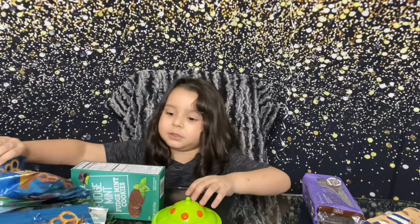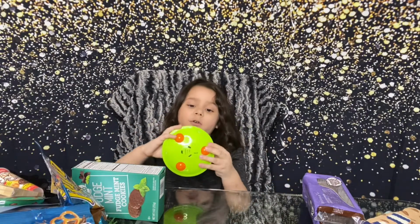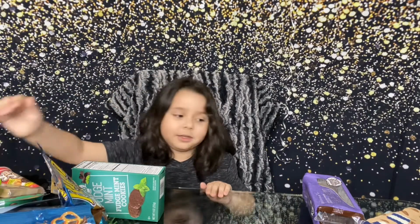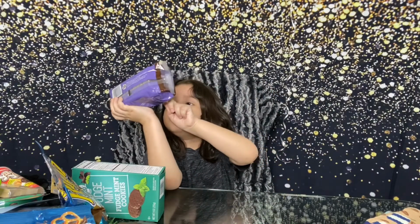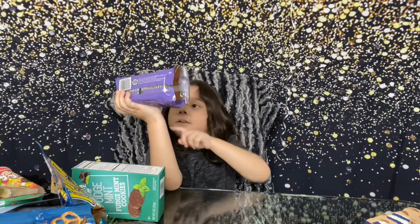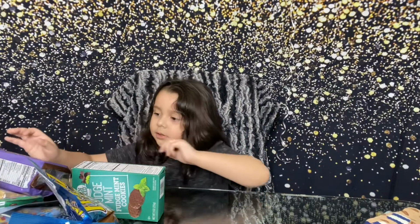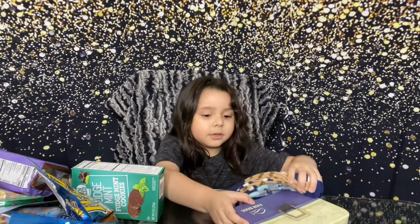There's another pretzel. We have lots of pretzels. Here's my UFO for my aliens. Yeah, it's for me. Okay, now here's the fudge-covered Graham Browns. These are chocolate-covered cookies. Yum. Yummy in my tummy.